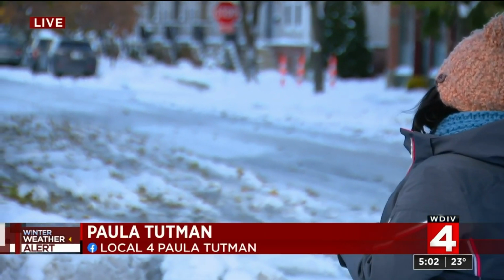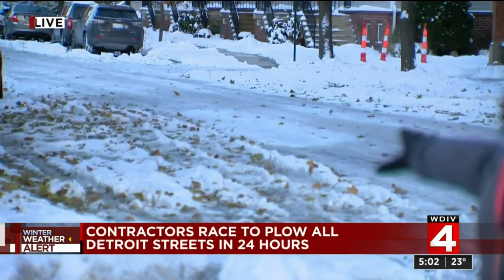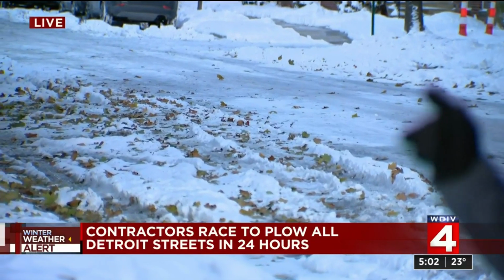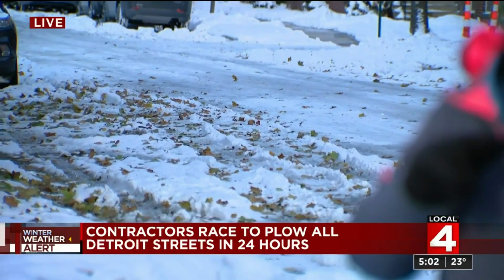Yeah, it's job number one. Now, I'm on Bagley Street in Corktown, and you can see the street is pretty clear of snow, not ice. I'm going to explain that in a moment. You may wonder why. Why did the clock start at 7 a.m. instead of last night?